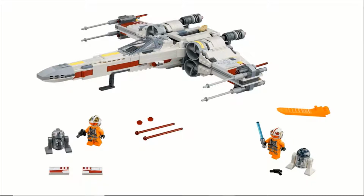And I really love the new mold. For whatever reason, they didn't include it in any of the sets so far from this year, at least not the Snow Speeder set, which was a little interesting. Don't know what was going on with that right there.